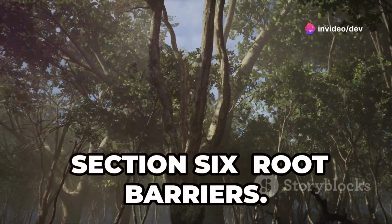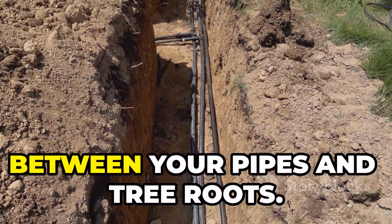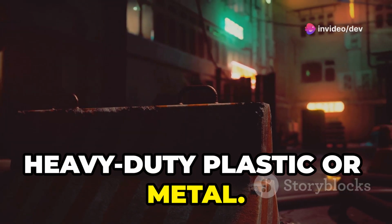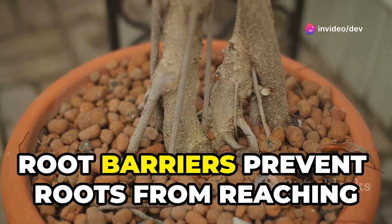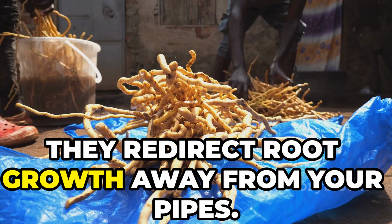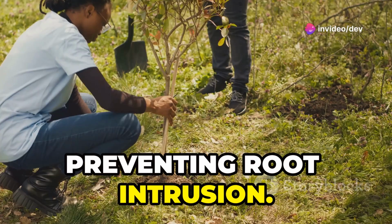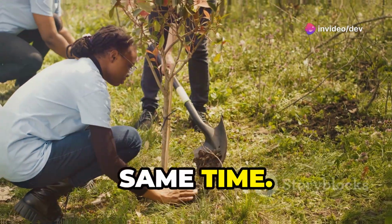Section 6. Root barriers. Root barriers are a physical barrier between your pipes and tree roots. These barriers are typically made of heavy-duty plastic or metal. They are installed in the ground around your pipes. Root barriers prevent roots from reaching your plumbing system. They redirect root growth away from your pipes. This is a highly effective method for preventing root intrusion. If you are planting new trees, consider installing root barriers at the same time.